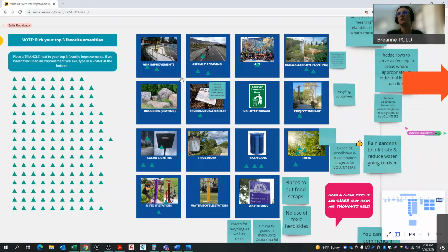Project signage, so monument signage that would alert the user that this is the bike trail and would establish some sort of theme for the bike trail. Solar lighting, so this is lighting that would be completely off grid and that would keep the bike trail usable day and night, 365 days a year. Trail kiosks, so these would primarily be used to show the extents of the trail, the connection points, and where people can get on and off to better use the trail. Trash cans to help keep trash off the trail and out of our waterways and in the trash can.